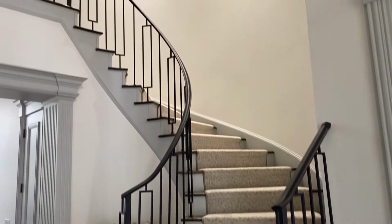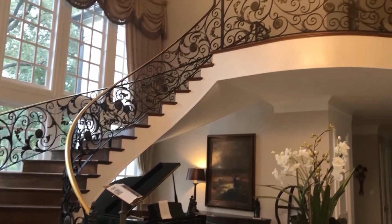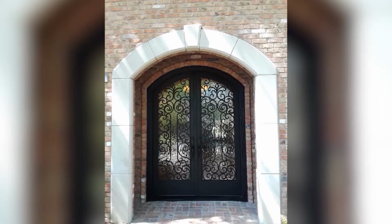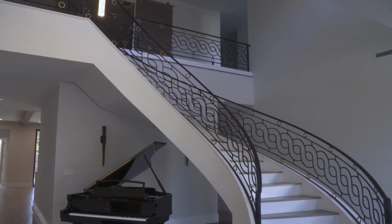Rosa is my wife, and I am a builder. The ironworks are an important part of the home. In fact, a lot of people refer to it as the jewelry of the home. And when I saw the work that she did on several houses before I started using her, I was amazed. Her work was beautiful. She does classical, traditional, transitional, contemporary, and we've done all those kinds of homes, so she was a perfect fit for us.